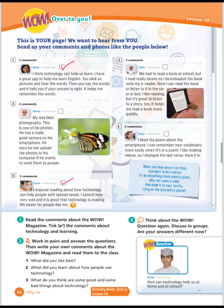Exercise number 2. Work in pairs and answer the questions. Then write your own comments about the Wow magazine and read them to the class. There is no right or wrong answer in this exercise. I'll read the questions for you. Number 1. What do you like best? Number 2. What did you learn about how people use technology? Number 3. What do you think are some good and some bad things about technology?